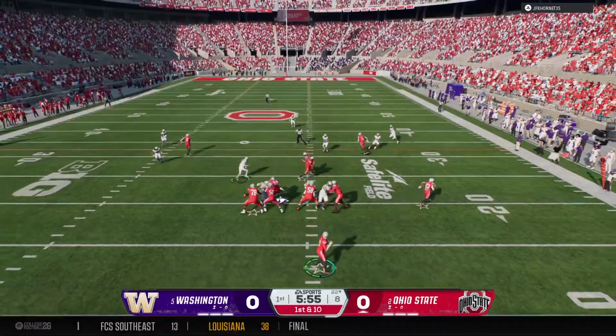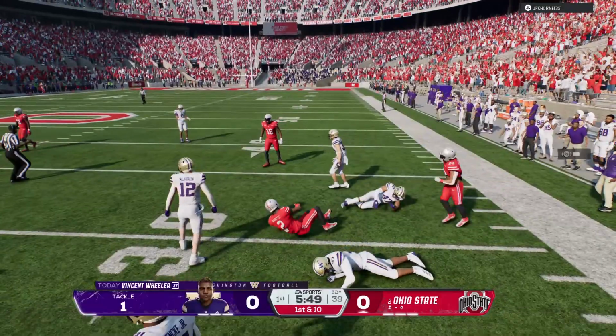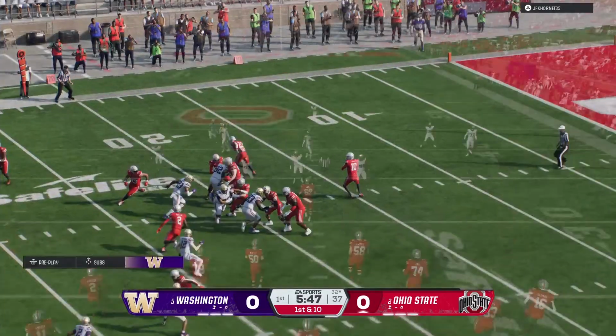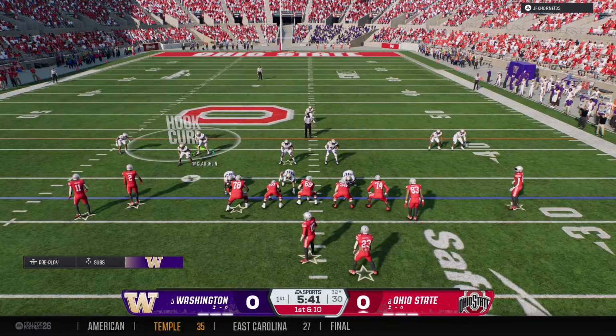Dropping back, it's Sayin. The receiver grabs it. Solid gain there, moves the ball out to the 32. Well, the defense sits back in a zone coverage. Good job here by the quarterback, recognizing that soft coverage, and he hits the routine drag route underneath for a first down.